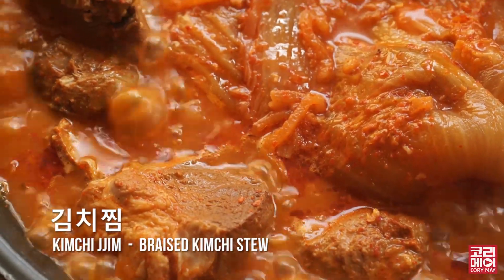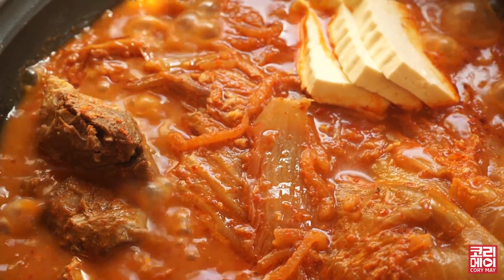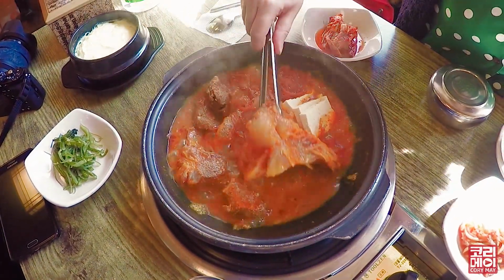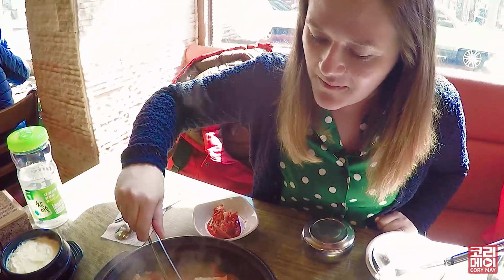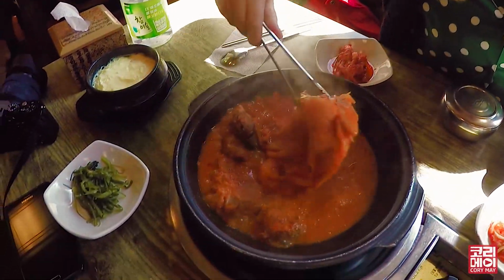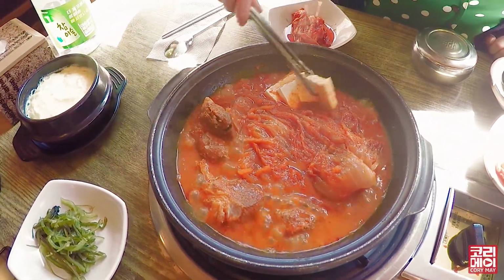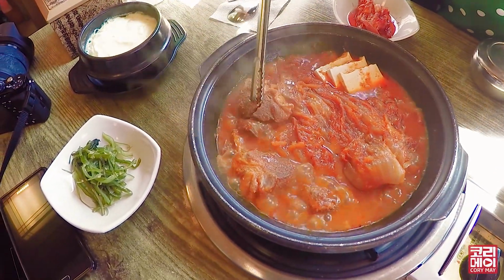We have Kimchi Jjim. It's kind of like a kimchi stew, similar to Kimchi Jjigae, but a little less water, so it's more concentrated. You can see there's basically one whole, they call this pogi, one whole head of cabbage here, or maybe it's a half, I don't know. But anyway, this is the shape it's in when they make kimchi. So it's not even cut up yet. And we also have some tofu and some pork. It's really soft.